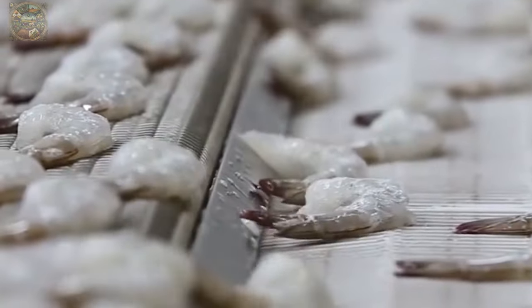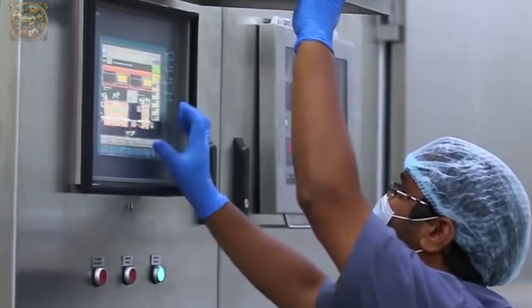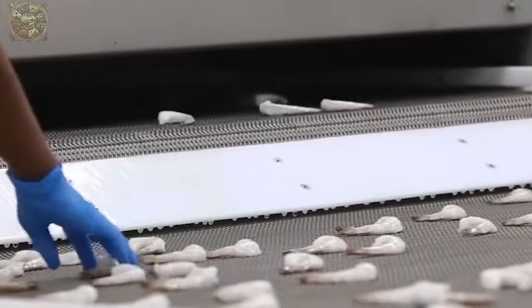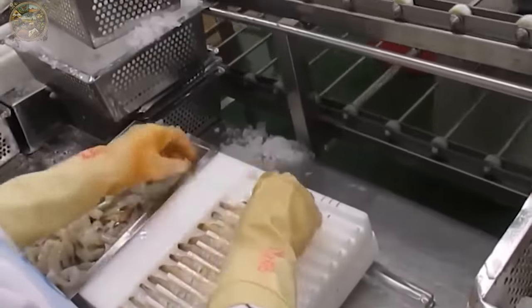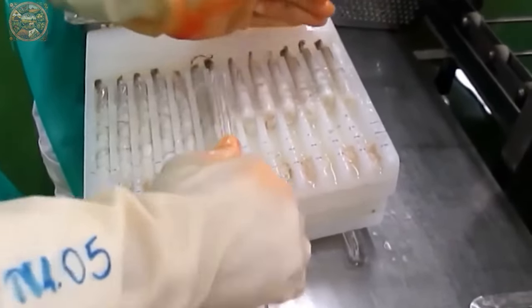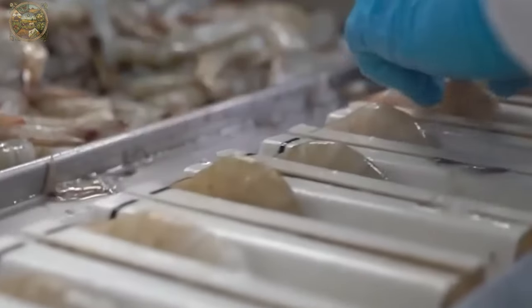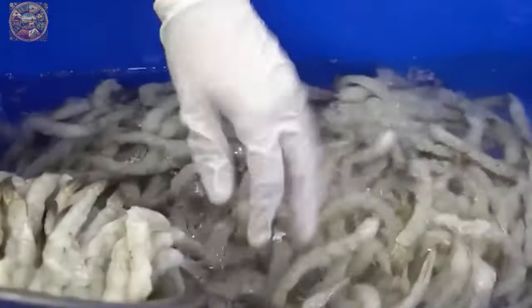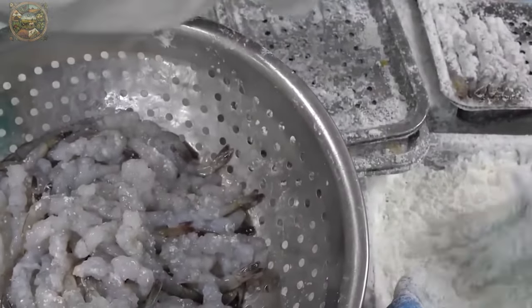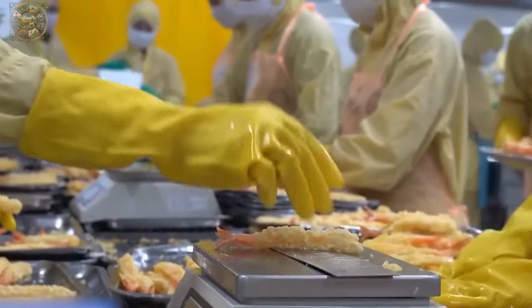In this stage, shrimp undergo a rapid freezing process aimed at preserving their texture, flavor, and overall quality. Shrimp meat not only serves as an excellent source of high-quality protein, but also plays a pivotal role in cellular structure development, maintenance, and repair within the body. Additionally, shrimp meat contains omega-3 and omega-6 fatty acids, promoting heart and brain health. With low cholesterol and minimal saturated fat content, shrimp meat is a preferred option for individuals aiming to maintain a healthy diet.